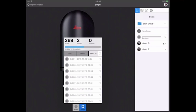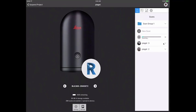So the settings we already went through. You can also access the storage directly on the scanner itself. So you're not typically in here, but this is like a file manager for the scanner. So if you need to re-download a scan or you want to start a new project and add some scans that you did from another project to it, you can access those directly and sync those to your iPad project.